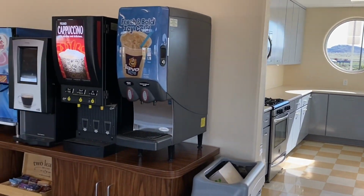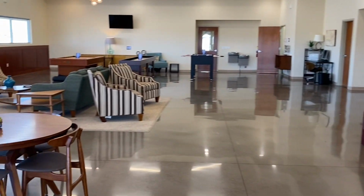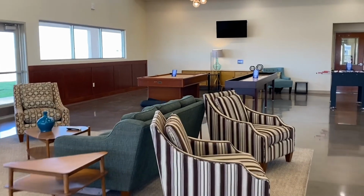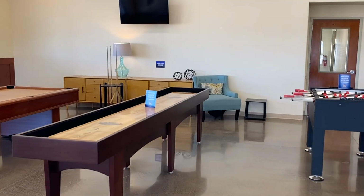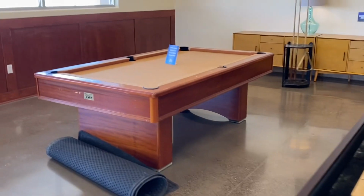There's a little kitchen where if you wanted to cook and have a little bit more space, you can use that. And then there's some different game tables. So there's a pool table, and there's a shuffleboard and foosball. And so some of these you can just get the materials for it. Other things, there's kind of a rental fee associated with doing this during the time while you are here.